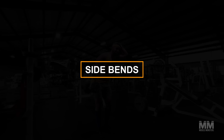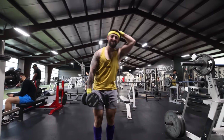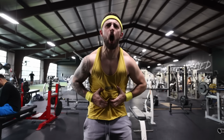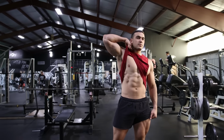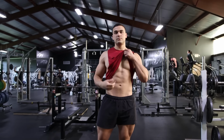Number 5, side bends. Side bends with a heavy dumbbell in one hand. Because we want a big, wide, bulky waist that gives you that square look, right? Wait a minute, that's not the goal. Broad shoulders, well-built lats, and a tight waist that gives you a V-shaped look. That's the goal. But of course, having a strong core is a big bonus as well.